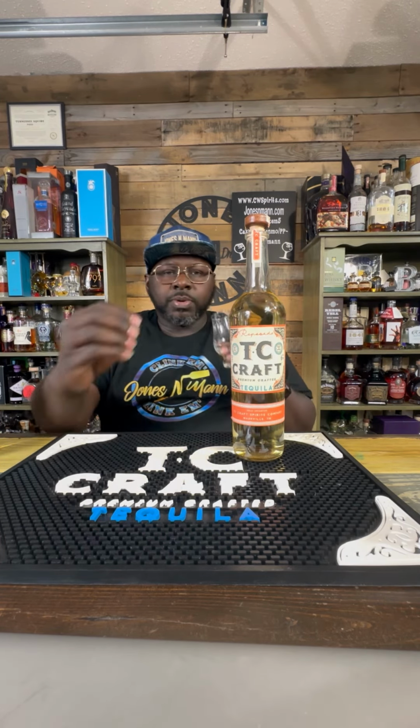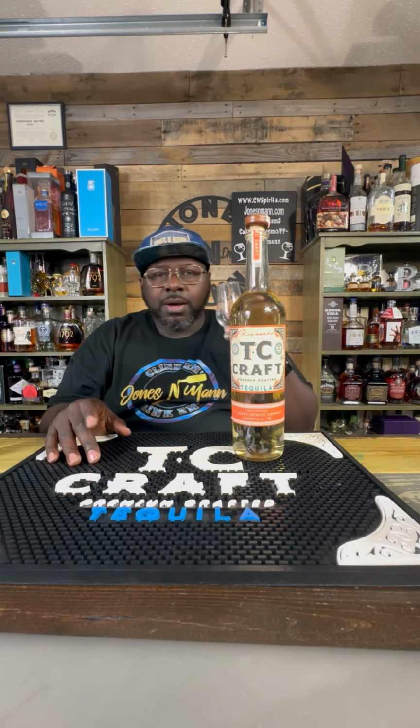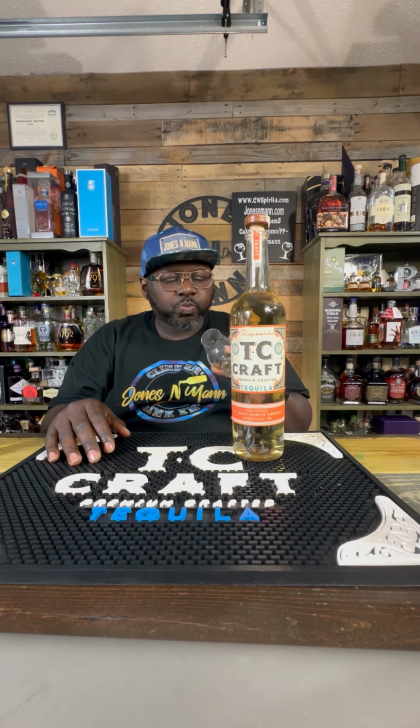A 1 year, ooh. A little bit of that hit my nose. Wow. Now, there's a sweetness there that's more of an agave-style sweetness. Well, let's just taste it. Again, you get a nice barrel aging, nice mellow sweetness. The cooked agave is still there. But even with all of those things swirling around, it's very easy to drink.